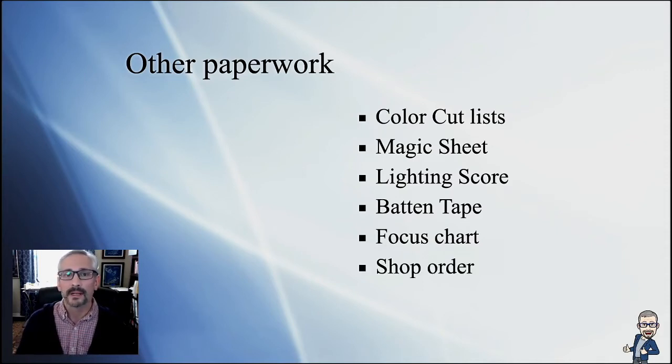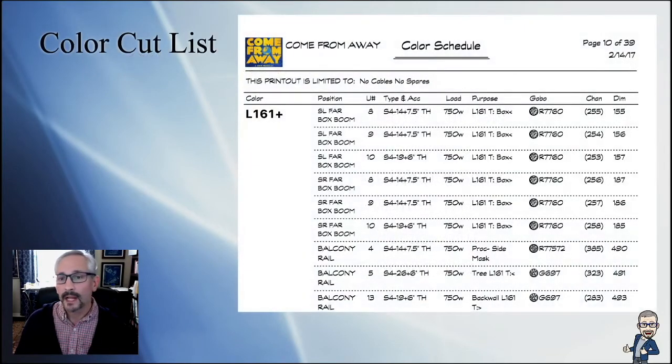And a shop order is another important part of the paperwork in a lighting design. So this is a color cut list, or sometimes called the color schedule. It lists the color. So you see in this instance, it's Lee 161 plus. Probably means it also has R119, which is a piece of diffusion gel, so that they can focus the lighting fixture sharp, which means where the barrel gives sharp focus, which means it has a hard edge of light.